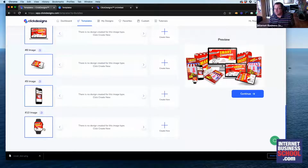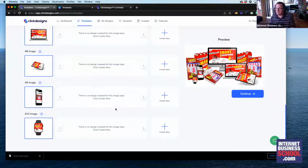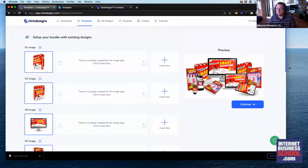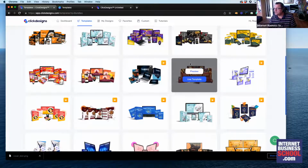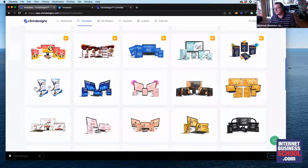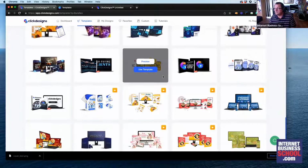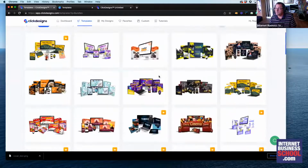Okay, this is quite a big one, sort of 10 images, so it would take a little bit longer. Once you've built them once, though, you can put them into favorites, and then use that image in any other sort of box shot mock-up layout. Okay, so it's just getting it done once. So super powerful for making box shots, and they go on forever. Loads of them, and more being added all the time.